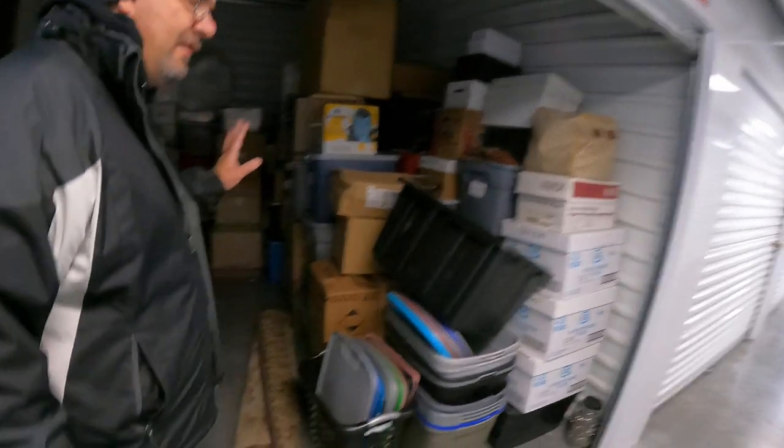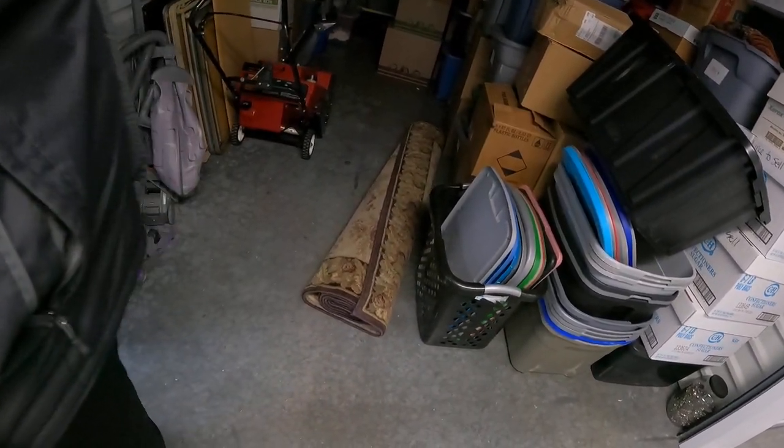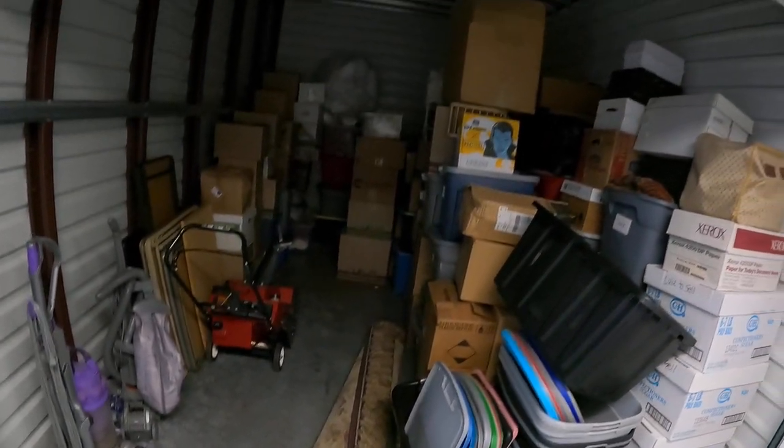So this will be our permanent storage unit now. That rug is going bye-bye. It's very dirty, very dusty, not gonna deal with that. So anyway, we're gonna close this up, load up and go to the scrapyard. Then we'll come back here and load up all the things from the other unit, and then that one will be done. All right, we are back at the storage unit now.